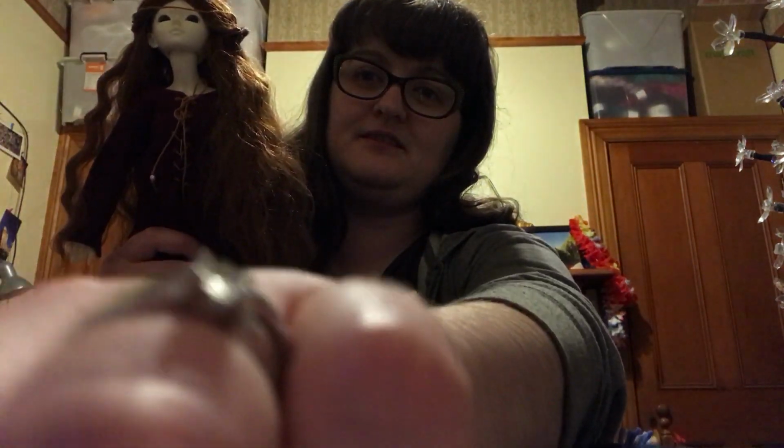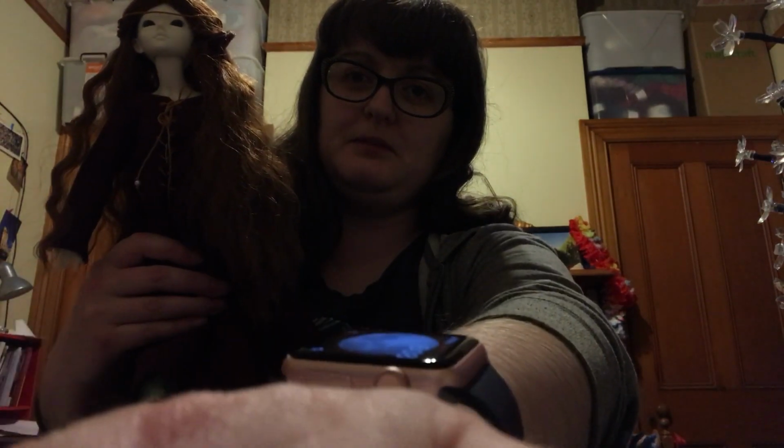So this is her new wig. Let's see if I can brighten up the picture. Of course I can't brighten up the picture.